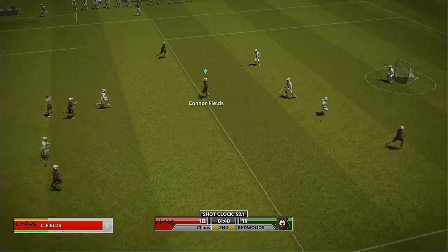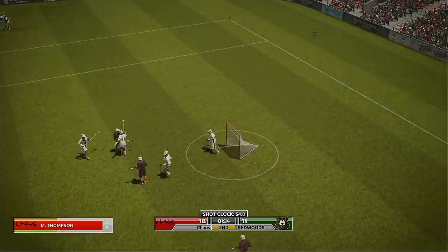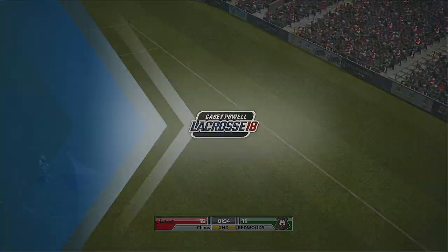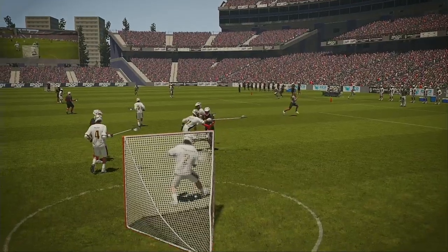Nice win on the faceoff. 24 comes out on top. Lets one fly. Scores! Three in a row for the away team. The home team need to come up with an answer, and soon.